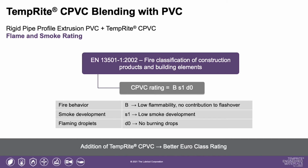B is the rating of the fire behavior, and CPVC has low flammability and does not contribute to flashover. S1 means low smoke development, and D0 that there will be no burning drops from the product during a fire. We believe B-s1,d0 to be the best fire classification that a plastic material can achieve.